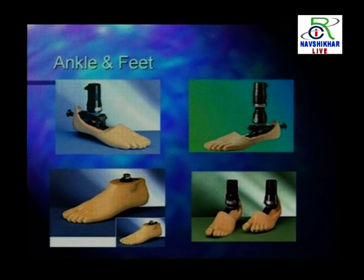So four systems are there. The first one, as sir told, is a dynamic system. The second one is dynamic with torsion unit. The third one is a simple SACH foot with pyramidal adapter, and the fourth one is a dynamic response foot. If you are using the pylon, with the same pylon we can interchange all the feet. The pylon will be the same, and the foot can be changed according to patient need from one system to another.